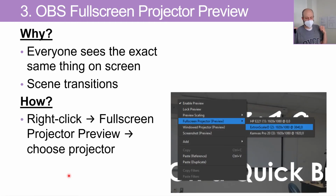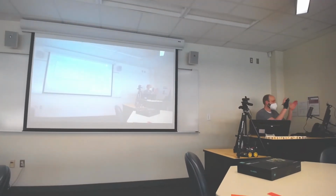Well, instead of doing the virtual web camera, you have to do a right-click thing. I want to get this set up to be smoother, but you right-click, full screen projector, and then choose your projector. So this means you have to have 3 screens. So now, instead of just duplicating, I've got one screen over here. I've got a second screen on the tablet. And then my OBS screen is what's being projected up there. So that's the current setup.